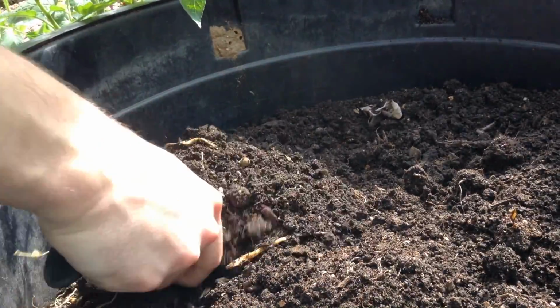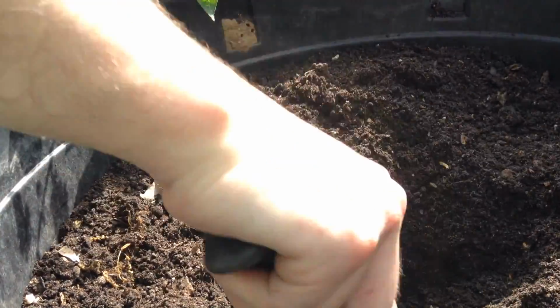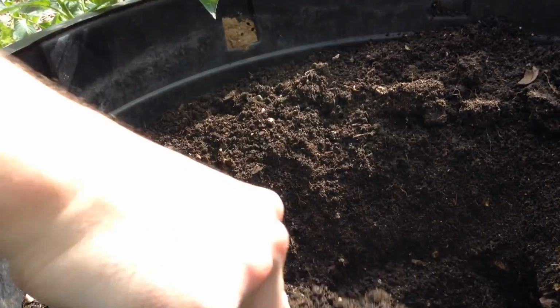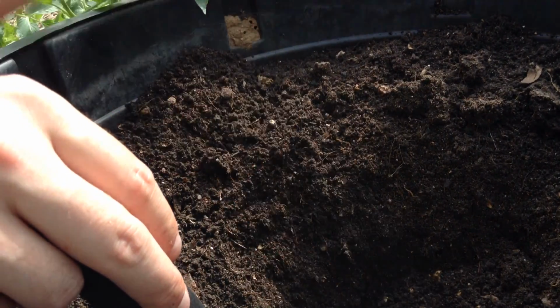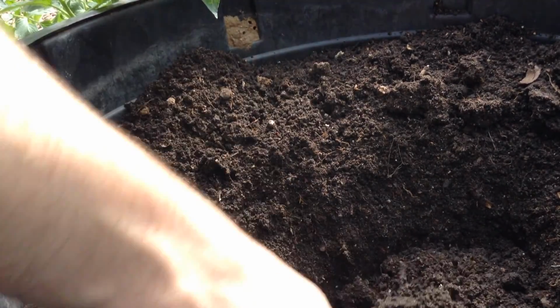Perfect for tomatoes. I'm going to start by digging a giant hole right in the middle because we're going to be planting our tomato really deep. So this is going to anchor the plant really well. It'll have those roots already really nice and deep, so when the hot part of the season comes, it can stay cool. And it'll have tons of moisture down there too.